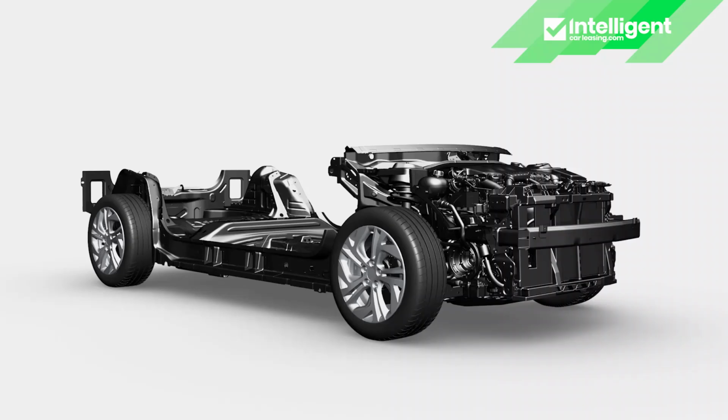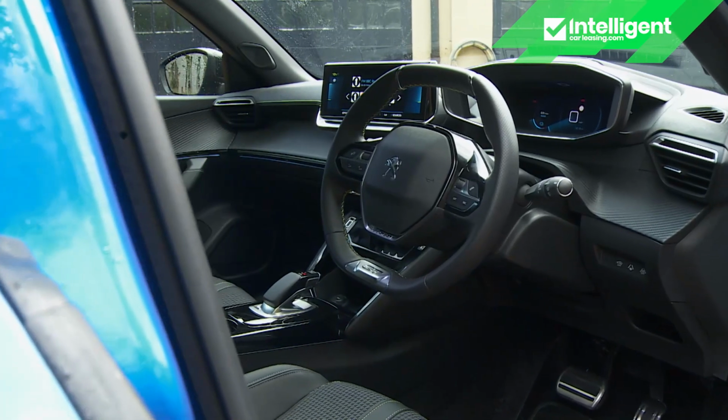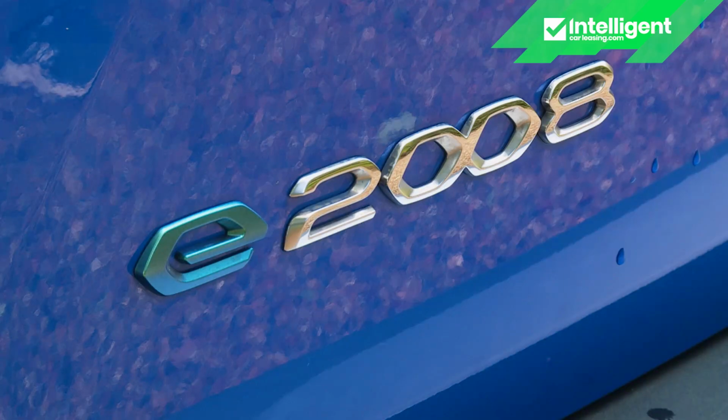This Mark II design gets a new platform, a fresh look and a completely redesigned interior, all of it targeting what the brand hopes will be a younger buyer. There's an all-electric version too.